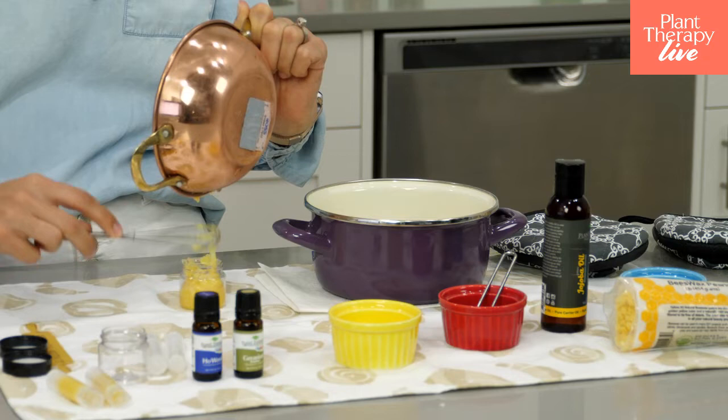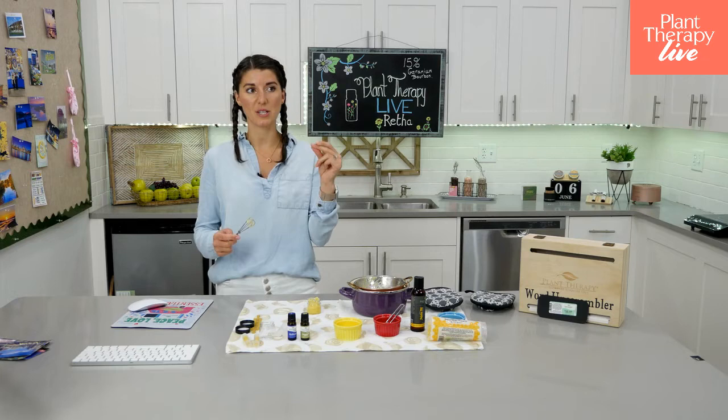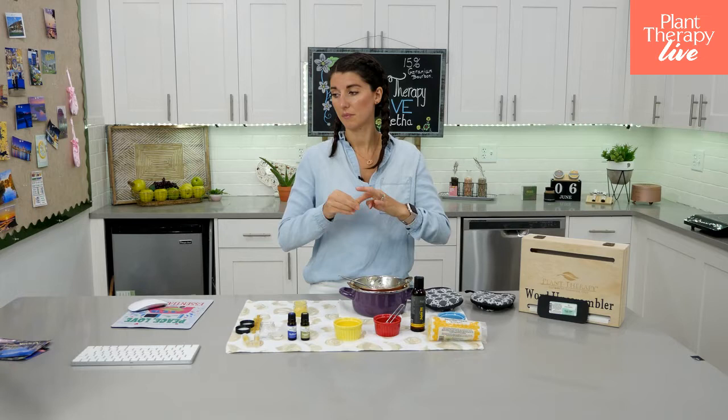I hate working with beeswax. Katrina knows. It is hard because every time you add something to it that's room temperature or colder, the beeswax instantly starts to harden up. So you have to remelt it down all the time. And cleaning up beeswax is not my favorite. If you guys have ideas on how to clean up beeswax, or easier ways, share that in the comments. Let people know. And then let me know.